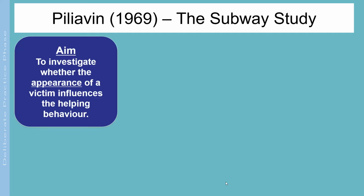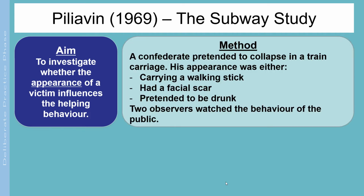So the really famous study by Piliavin, the subway study, went a little bit like this. Really interested in finding out why people help or don't help others in an emergency, Piliavin decided to investigate whether appearance had an impact on our behaviour. So what he decided to do was to get a Confederate dressed up in 3 different styles, and this Confederate would collapse on a train carriage, and ultimately Piliavin would observe with 2 observers just to observe what the general public did in the situation where people fell over.